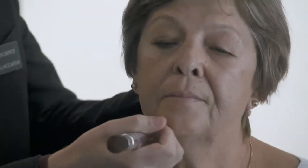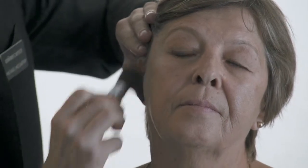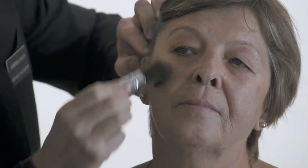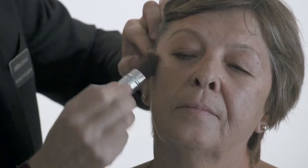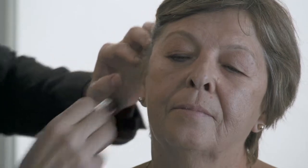And then we'll turn her sideways just a bit, and we'll start on the very back of the cheek, and we'll open the brush wide open, and we'll do very soft circles to create a natural arc and give her that flush on the cheek. So the very last way we'll give her a little bit more color in the very front.